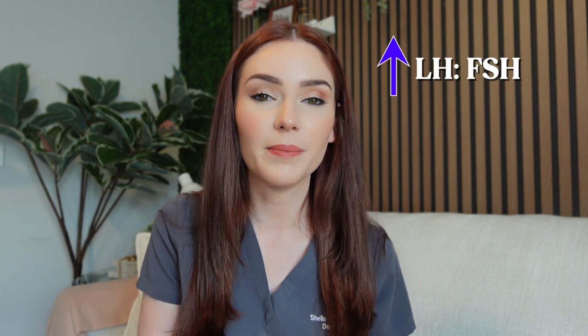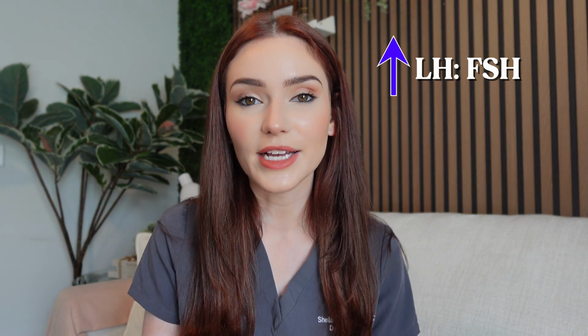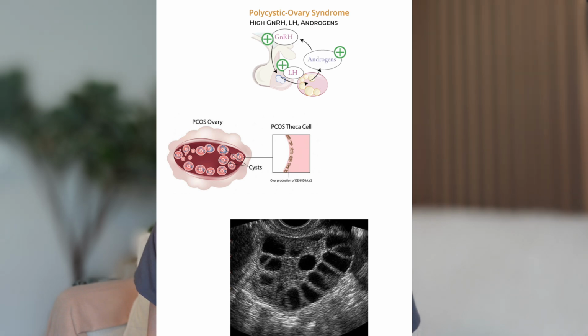Now in PCOS, it is believed that the hypothalamus produces GnRH in rapid pulses, leading to a higher amount of LH being produced compared to FSH. We don't know exactly why that happens, but a genetic predisposition has been suggested, as we have seen a hereditary pattern. So this higher amount of LH stimulates the theca cells to produce excessive androgen hormones, and that is the key to most of the problems in PCOS. We call that hyperandrogenism. So when I say androgen hormones, I'm referring to male sex hormones such as testosterone. Women naturally do produce these hormones, but here it is excessive.